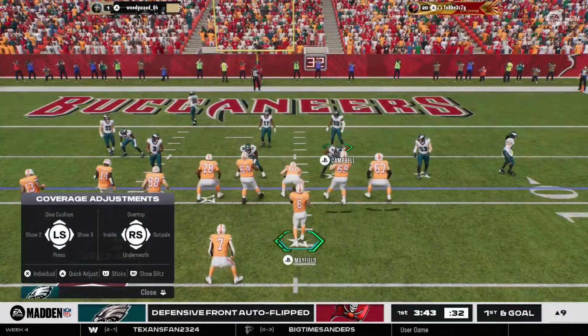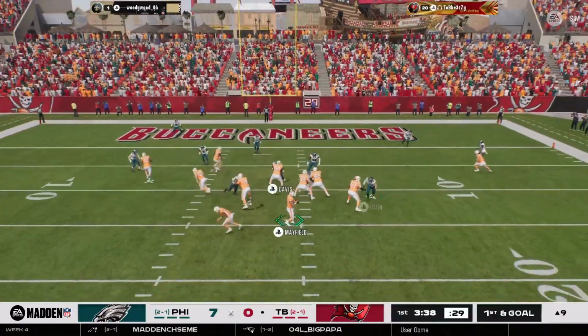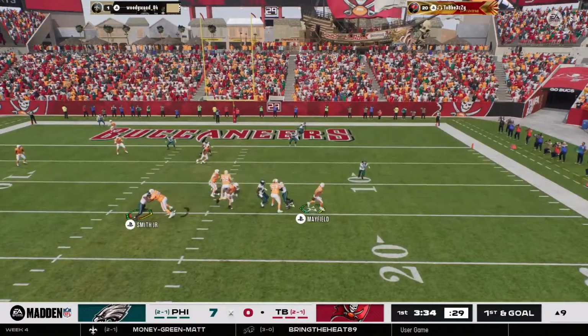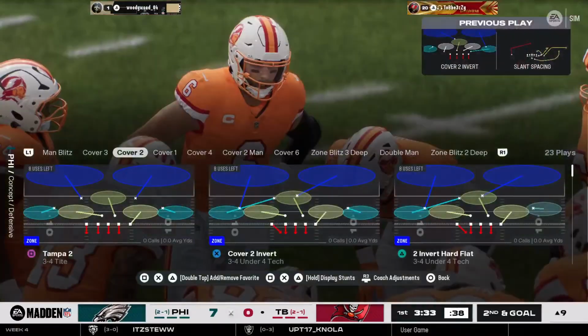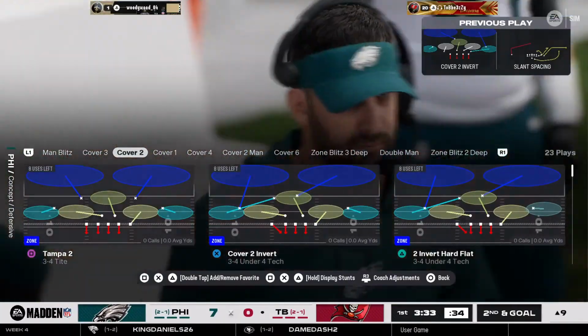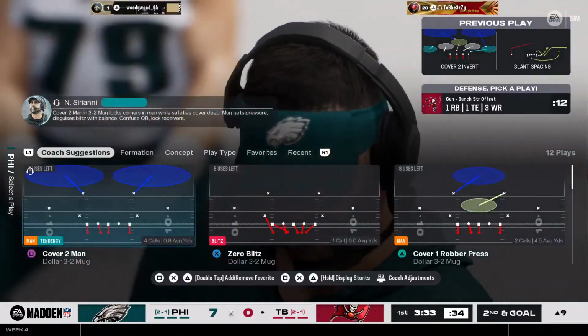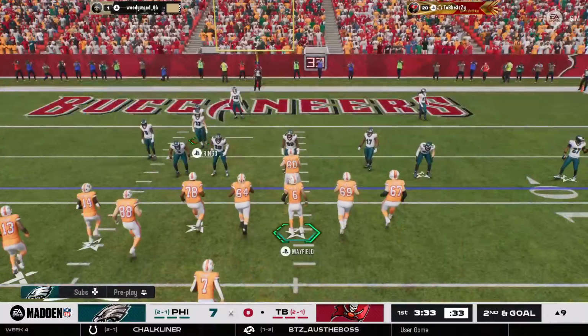This opening drive, it has been a work of art. Now, can they put the finishing touches on? It's first and goal. Rolling right. And he will wisely just get rid of this one and set up second and goal. They just have to be more creative with their route concepts, Mike.